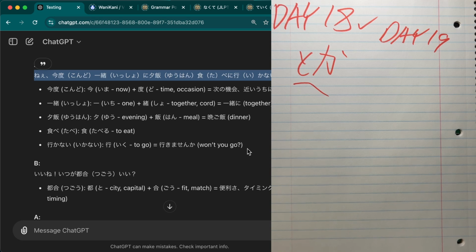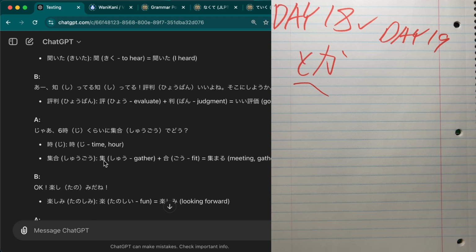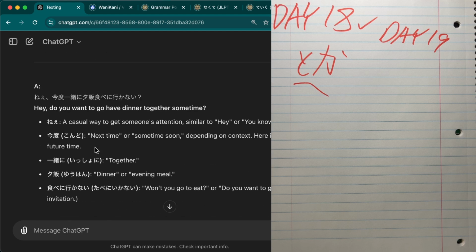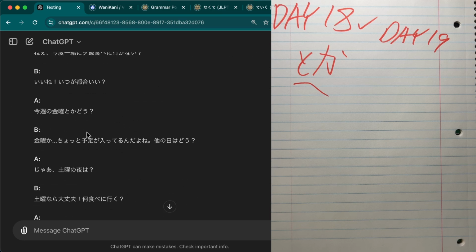So this one's 今度一緒にご飯を食べに行かない? I'm reading it all broken up because I'm being interrupted by the furigana, and I have to skip around. So that's kind of annoying. I also asked it to generate multiple conversations. Yeah, there you go. These ones don't have the furigana, so that should be easier for the future ones. But for this one, I'm just going to have to deal with it.